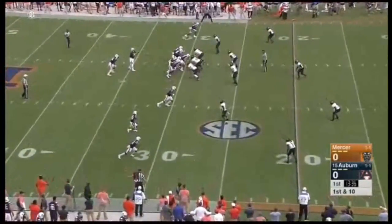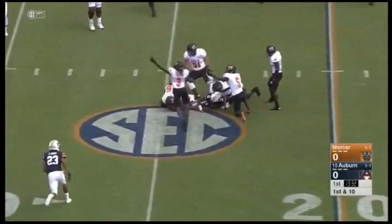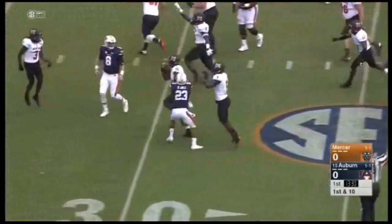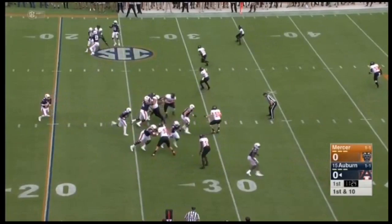Reed, we need to see how he works on the second and third progressions. Pace, they're going with it. And the ball's out. It's recovered by Mercer. Back into one of their programs. Yeah, that's great news for all of us.